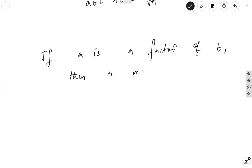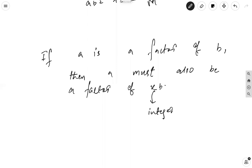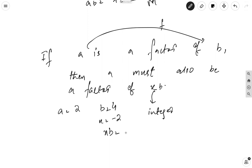Okay, so one more property, that if A is a factor of B, then A must also be a factor of, let's suppose, XB, where X is an integer. The condition is that if A is a factor of B, and we multiply B with any integer, A will be a factor of that number. For example, if A is 2 and B is 4, and we multiply B with minus 2, so let's call X minus 2, XB is minus 8, right? So again, in this case, A is a factor of B, right?